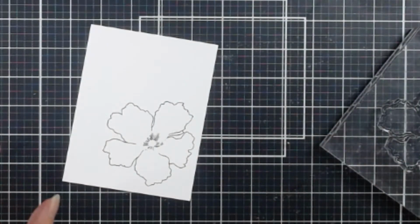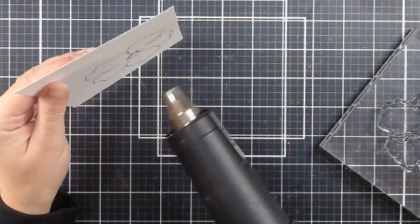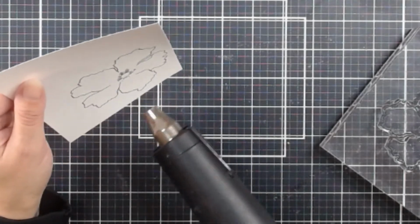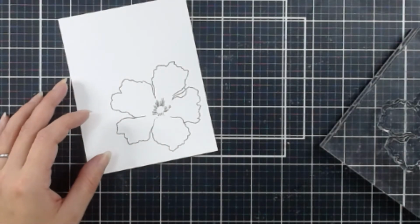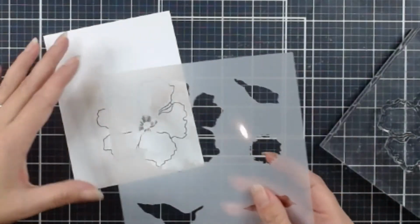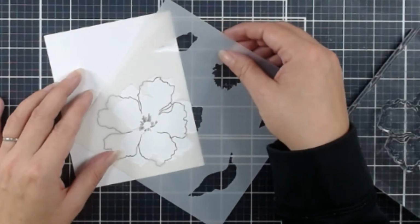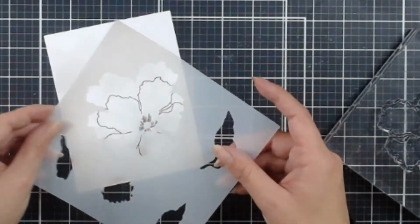So I should really quickly heat set that layer. So I'll just quickly heat set that. And then I have this. I should really mark the front. I do normally, but I haven't today. Oh, that looks like it goes over there. The wrong way. There we go.